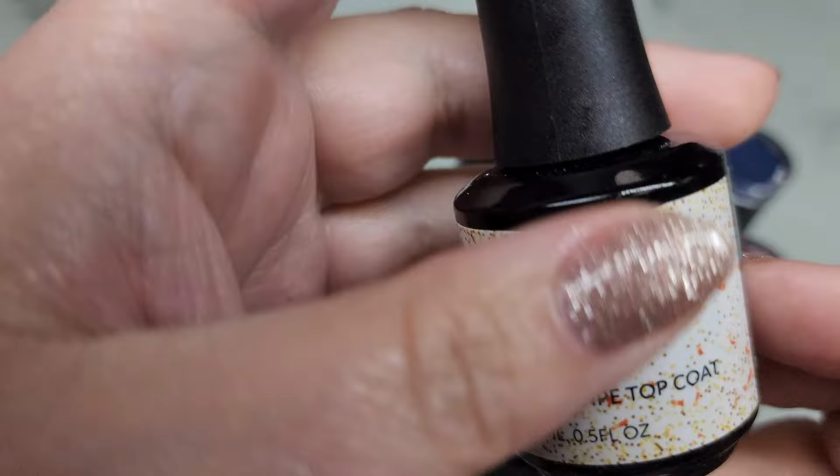So I have the brand new collection here for Madam Glam. This is their November collection called Harvest Hues, and it is gorgeous for fall. I absolutely love it. So in this collection, we have 7 beautiful creams and 1 topper, which is a glittery topper. It's a no wipe top coat. I'm loving these so much.